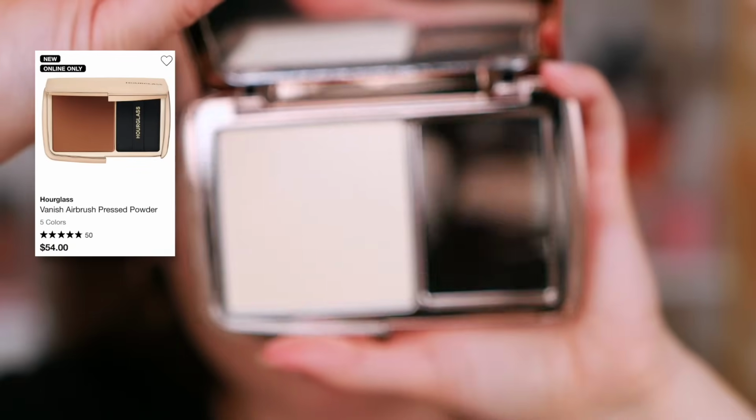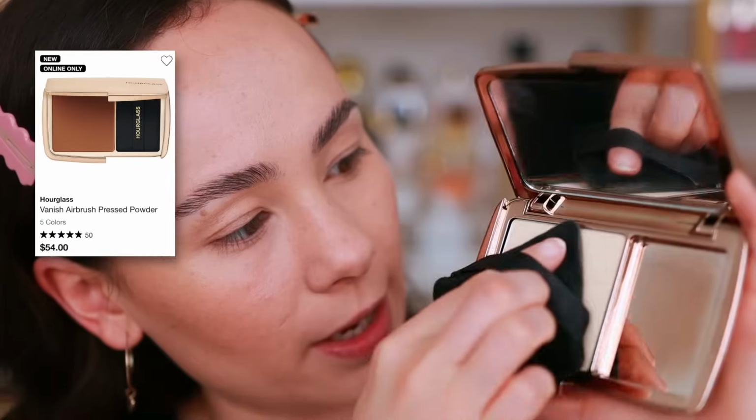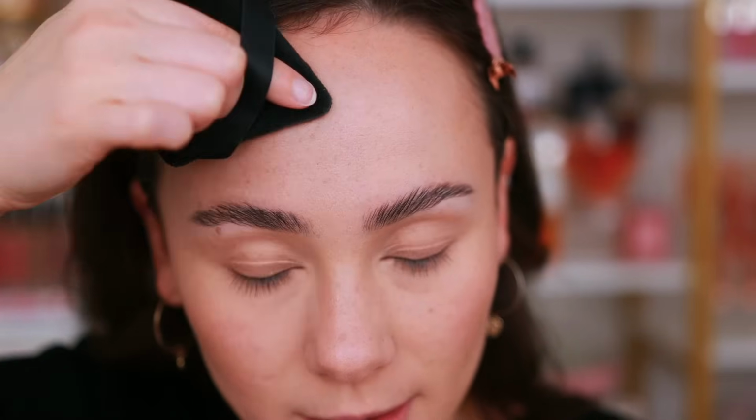Let's see if the Hourglass is different. I'm using the Vanish Airbrush Press Powder in the shade Translucent. Okay, this Translucent is less translucent than the Laura Mercier. It adds a little bit more brightness and color.